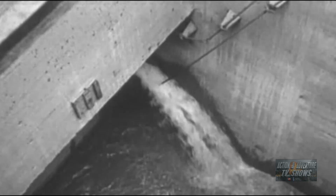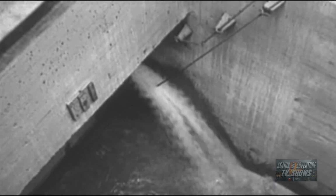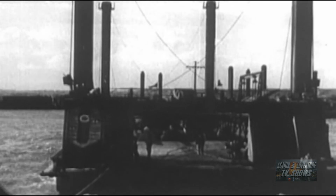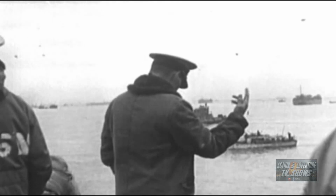The principal construction unit in the Mulberry was an enormous concrete ship called a Phoenix, box-like in shape, and so heavily constructed that when numbers of them were sunk end to end along a strip of the coast, they would probably provide solid protection against almost any wave action.